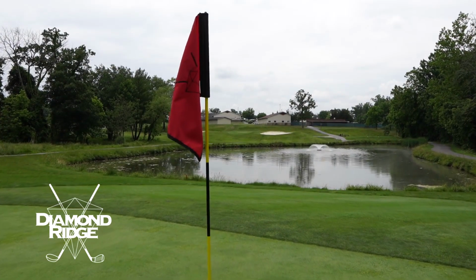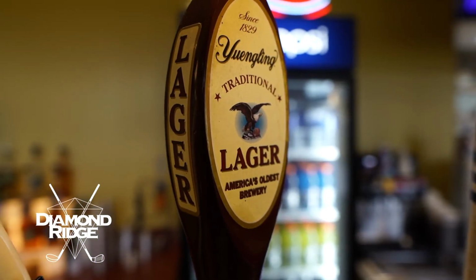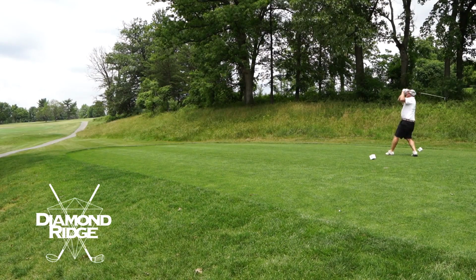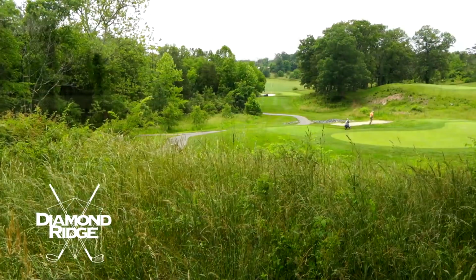Tell us a little bit about Diamond Ridge. Diamond Ridge and the Woodlands are a 36-hole facility. They share a clubhouse. Diamond Ridge has been around since 1969. Really good golf course, a lot of fun holes, dogleg lefts, dogleg rights. Par 3s really make the golf course. Par 5s are very scoreable. Again, just a fun golf course to play.